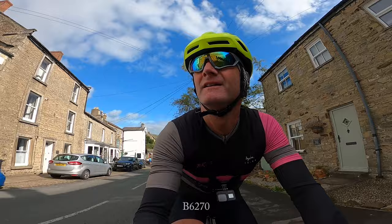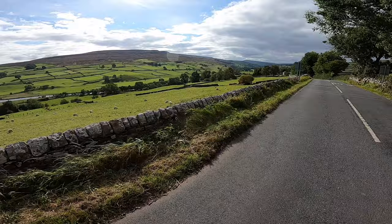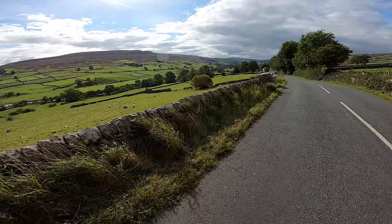6270. And then we cycled down this spectacular valley. It really was beautiful. Look at that view now. Reeth is behind us and Thwaite is ahead of us. I think that's the River Swale down there.